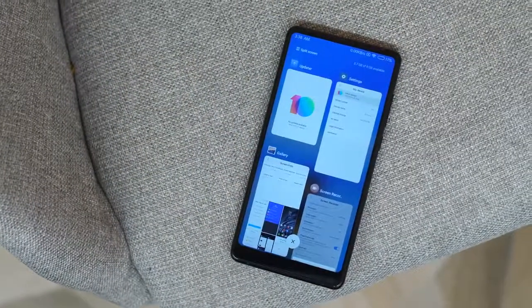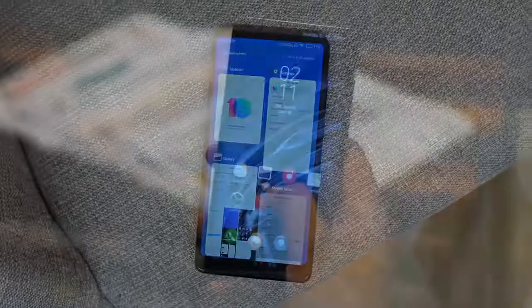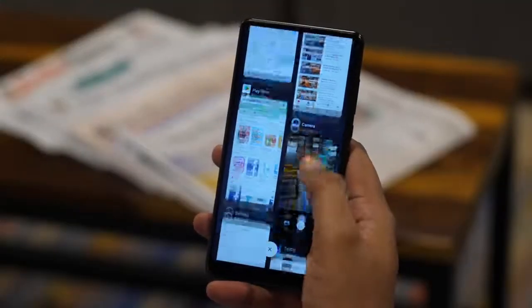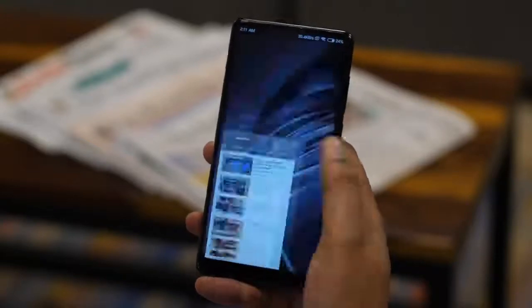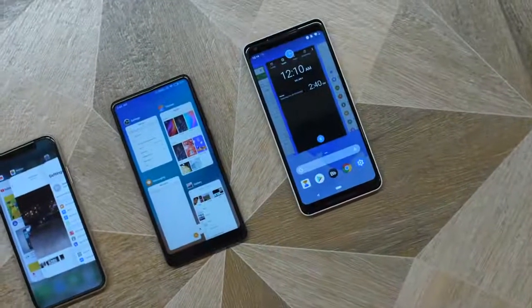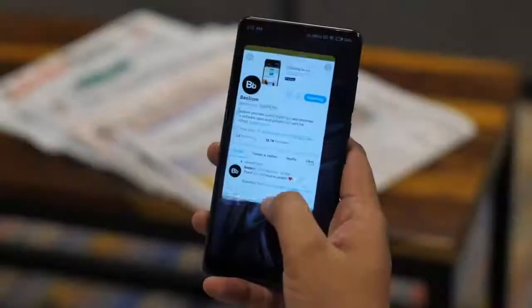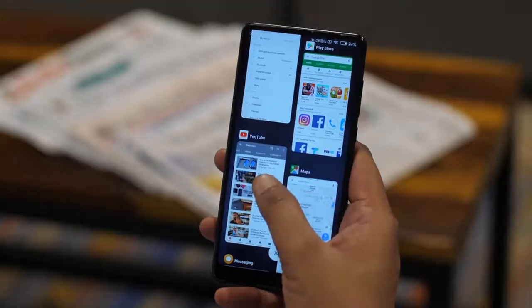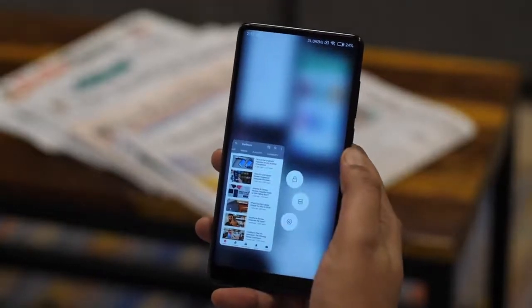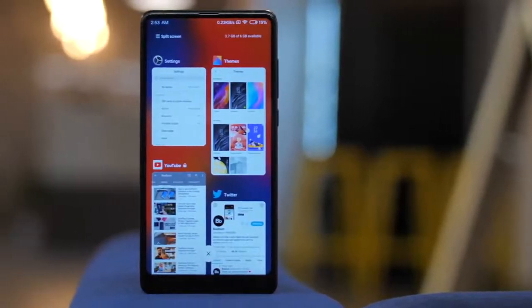Lastly, there's the brand new recent screen, which is now a vertical scrolling page in a mosaic tiled pattern. I like it because one, it looks good and is different, and also this puts more apps right in front of you, unlike the card layout in both stock Android and iOS. This makes switching to other apps a lot more easy. Here you can swipe away apps, press hold on apps to lock them in the background, enter split screen and check out app info. Honestly, I'm really impressed with the new recent screen in MIUI 10.